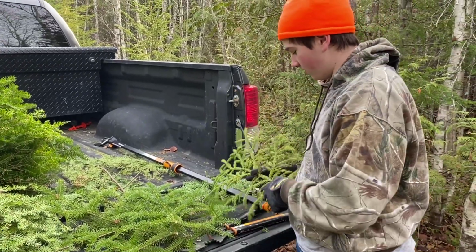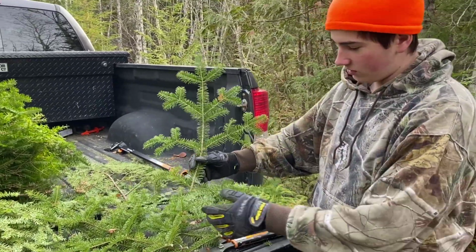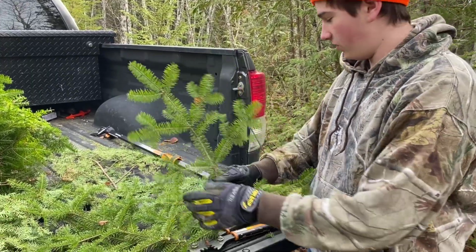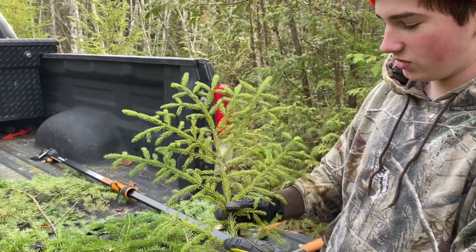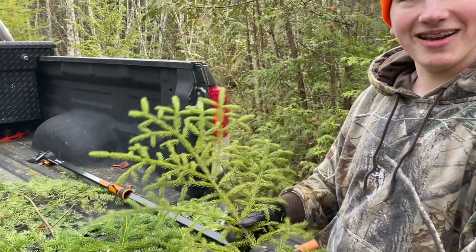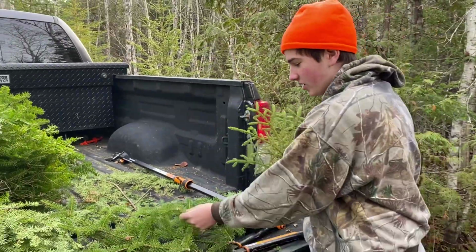Now we're cutting fir today, Gavin, right? Yes, this is a fir. And you can tell just the longer needles, they're flatter. They're not as spiky. You can feel it's not as spiky. And that is a spruce. Very spiky needles, a lot more needles, and they're shorter. And when you grab onto that with a bare hand, you're going to feel it. It's going to be prickly in your hand. It's pretty prickly, yeah. Excellent. The fir is fine.